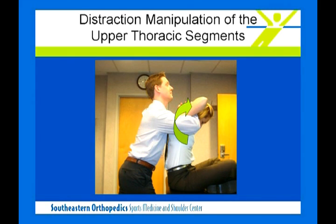You can't see my hand here, but it's paying particular attention to keeping the neck and cervical thoracic spine in flexion as you perform this manipulation. And the thrust is done through the clinician's sternum directly through the shaft of the humerus. The distraction manipulation of the upper thoracic segments. The previous one, the pistol manipulation, is also for the upper thoracic spine, not the mid or lower thoracic.